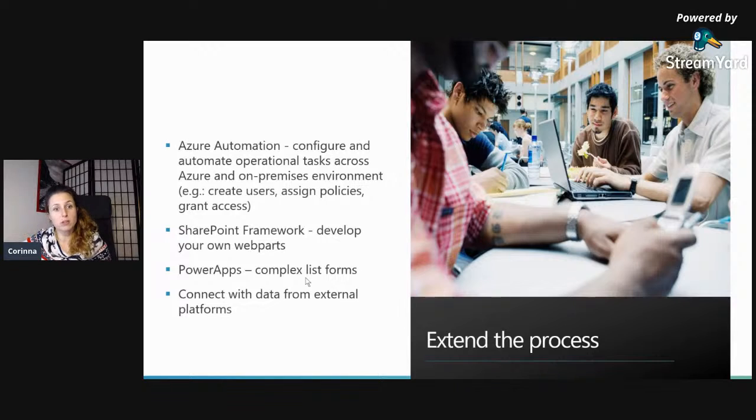Then you have the SharePoint Framework. You can develop your own web parts. You can provide them in Microsoft Teams and in SharePoint. You have Power Apps where you can create complex list forms. And you can also connect with data from external platforms if you want, for example, with data from an SAP system. So you have different options to do that. You can also implement the whole process with Logic Apps if you want. It's different. I think it's not basic Microsoft 365 knowledge, but it's more stable if you work with Logic Apps.